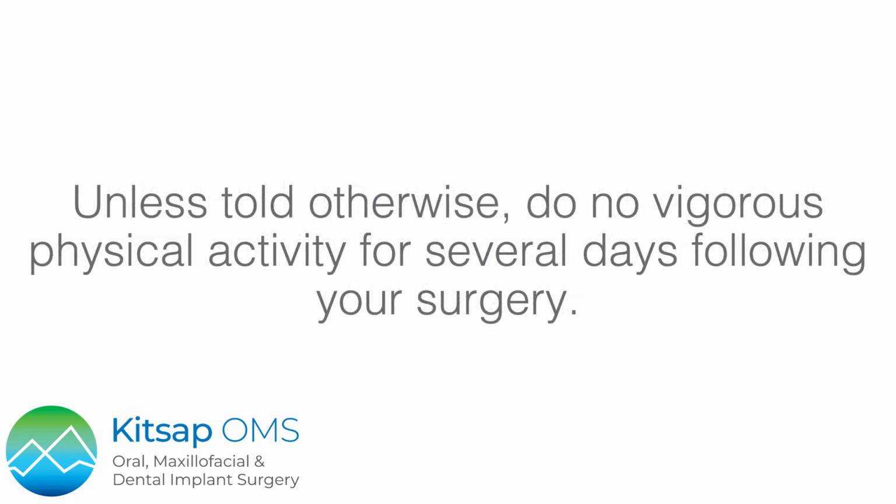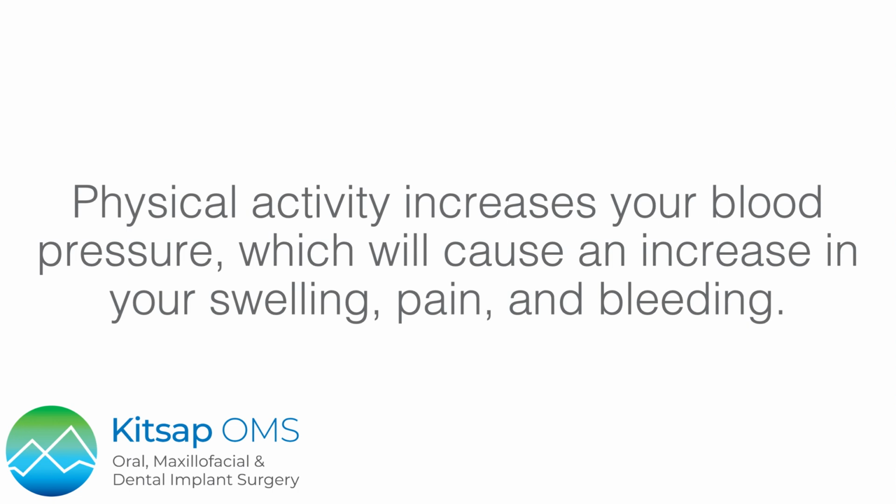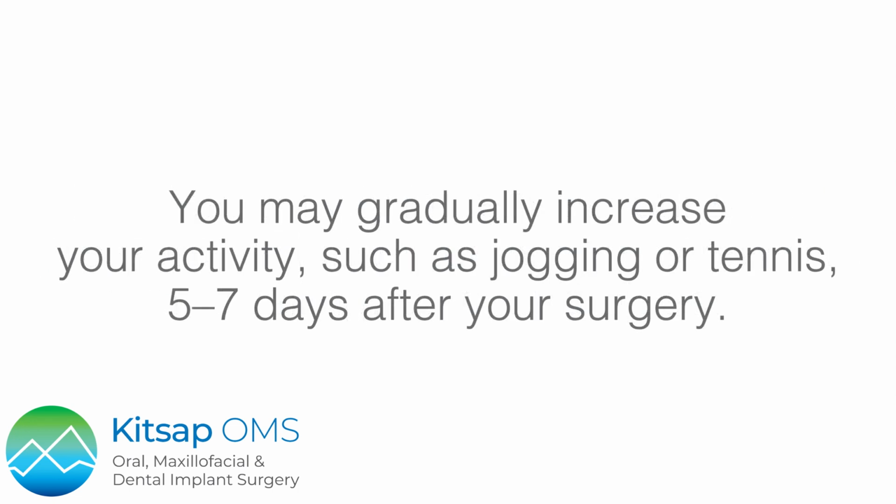Unless told otherwise, do no vigorous physical activity for several days following your surgery. Physical activity increases your blood pressure, which will cause an increase in your swelling, pain, and bleeding. You may gradually increase your activity, such as jogging or tennis, 5 to 7 days after your surgery.